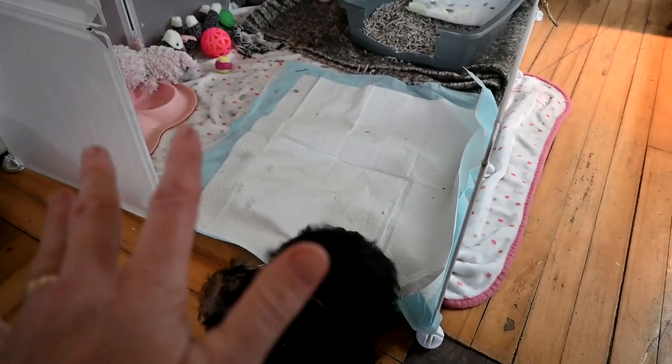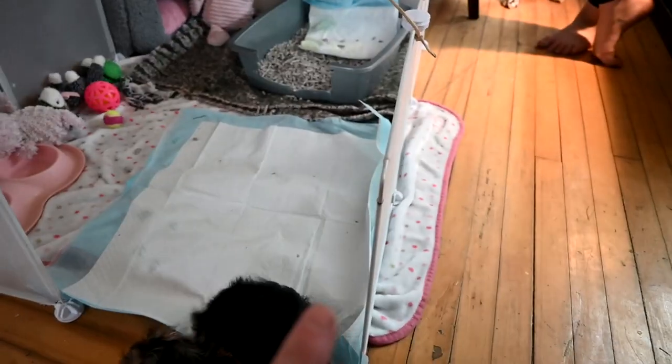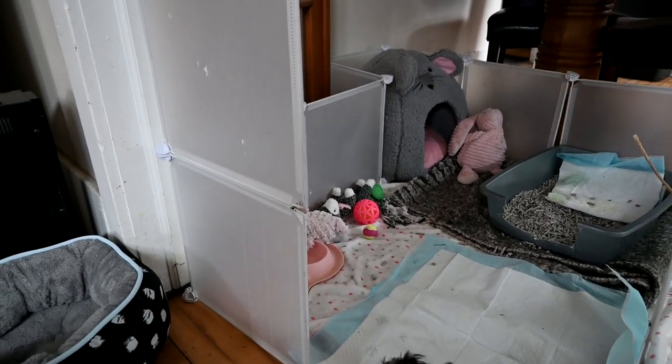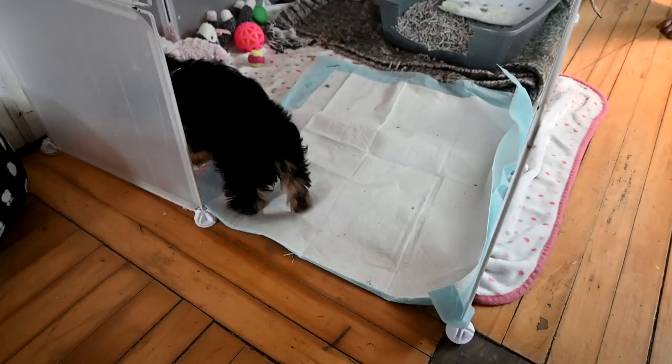It's solid, it's here, it's all the time here. She knows this is where she belongs and where she can go. The only thing that it doesn't do is keep her in. She just climbs over the edge. So we toyed with making it taller with these things, and we might do that if we have enough. But I really think I want to get a different kind of a pen. I love this idea for her.